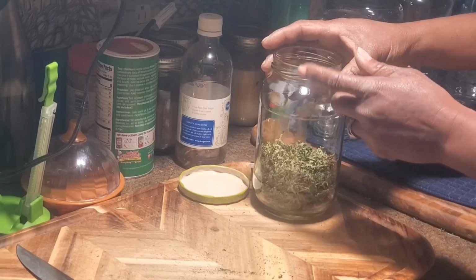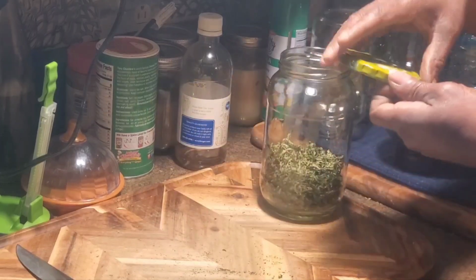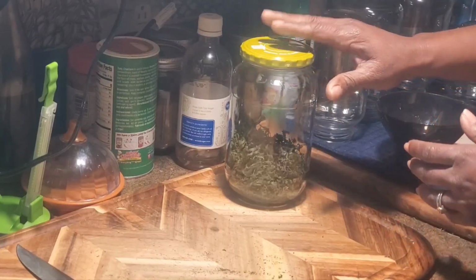And that's what I was going to show you with this. So I'll probably end up putting it in a different jar. And then again, I might just leave it as is. But I have this lid right here, and I'll just put that in there and it's airtight, okay? Until I get to it.